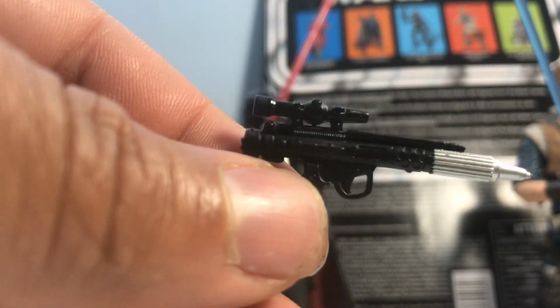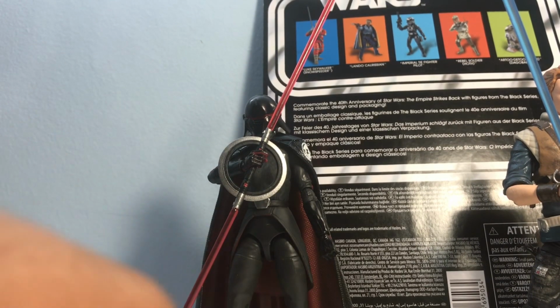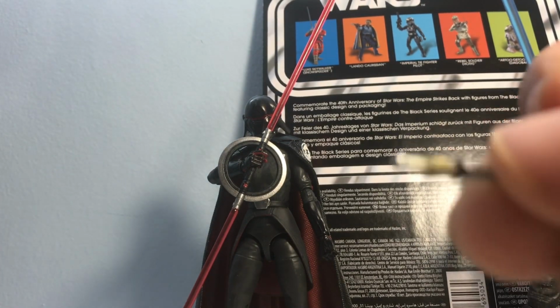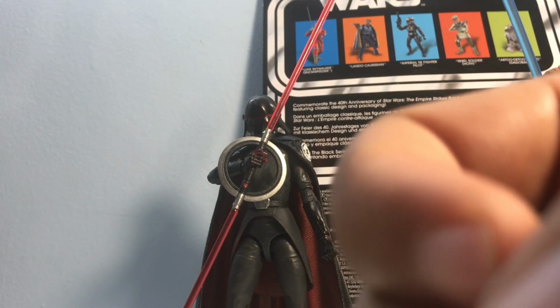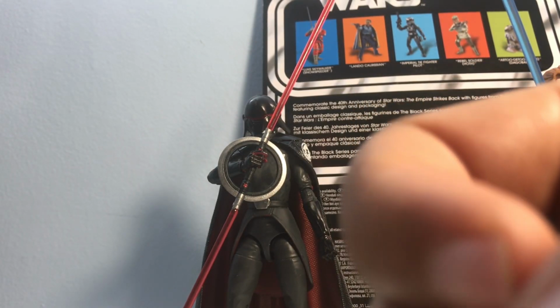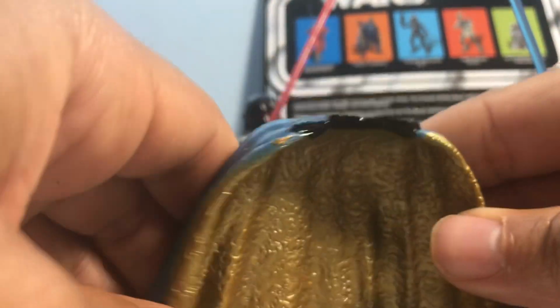As you can see here, it's definitely a cool gun. Oh yeah, I forgot to mention the Padme comes with a gun too, but like I said, I wanted her with more of a carrying pose. Lando also comes with this little switch thing here. I don't know what this is. I don't remember this from the movie. It looks like a detonator to a bomb or a switch or something. I don't know, man.